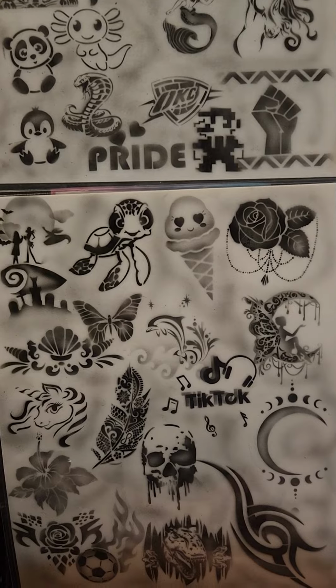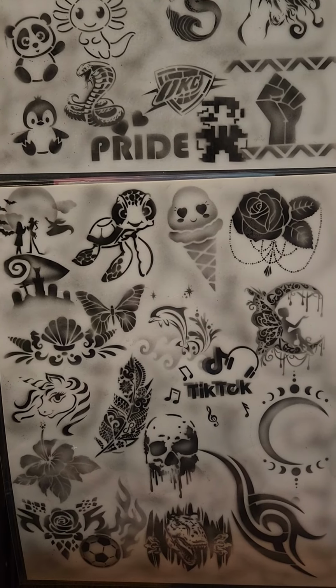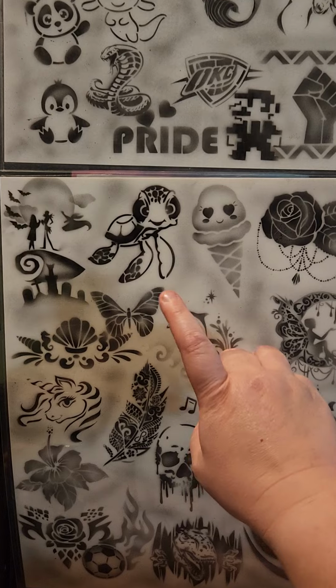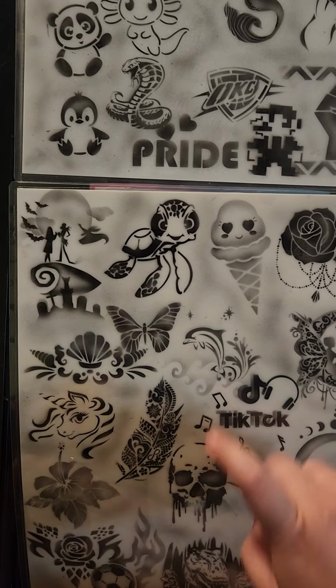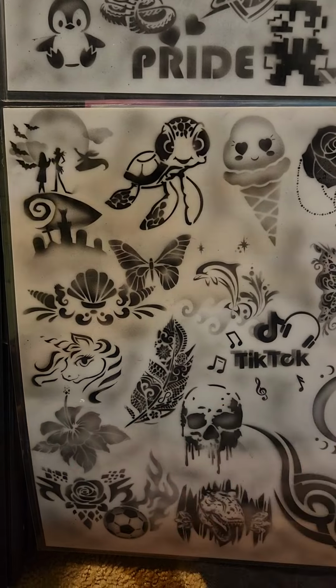And you go down here. Roses and Hibiscus are always a popular choice. This one was from Topaz. I don't remember where I got that one, possibly Glitter and Ghouls. This butterfly is my most popular request by all ages of female, and that's from Glitter and Ghouls. Dolphins are very popular. I don't remember where I got that one, but dolphins are good.